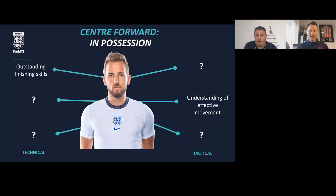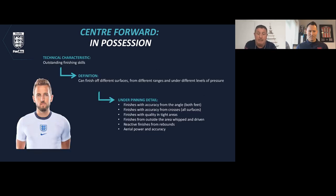Okay, well, we'll just move on to the next slide, Jimmy. And again, I think you're going to talk a little bit about some of the technical and tactical characteristics of centre-forwards and number nines? Yeah, so you look at the characteristics. In the technical, outstanding finishing skills. And the tactical is the understanding of effective movement. It's how do we get our players to be in the position of Harry Kane and that kind of thing? And it's going back to the practice designs again, Steve.